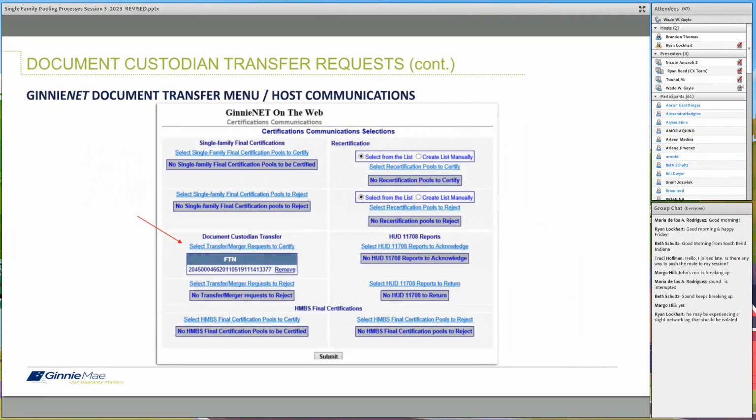And just, this is a screen of GenNet. We just thought if you're going to do this, on the host communications, there's a section that says document custodian transfer. And that's where you'll go in and actually submit your transfer. We'll show you a demo a little bit later. So that's what that screen is showing there.